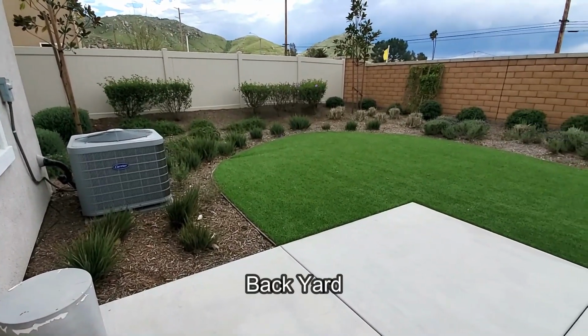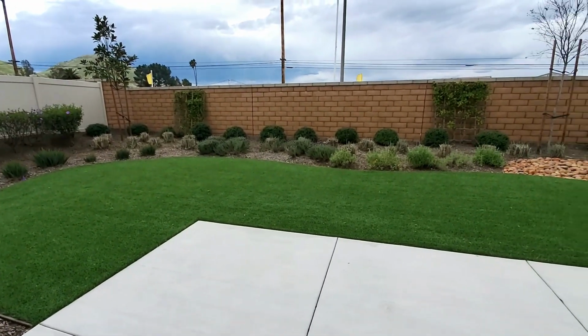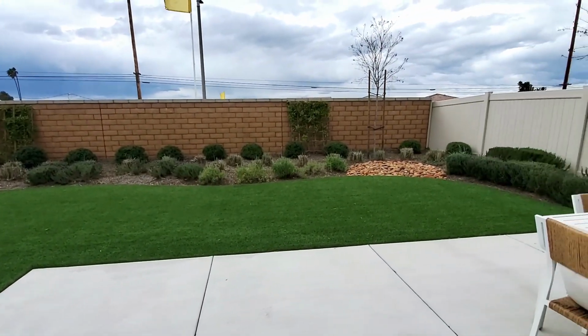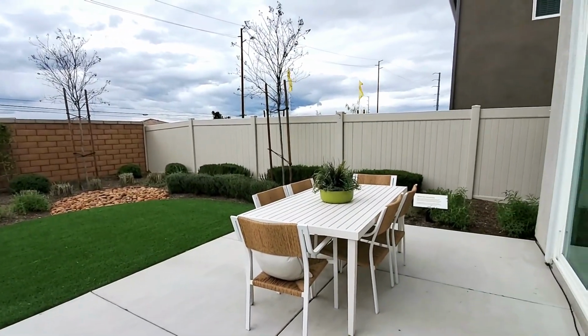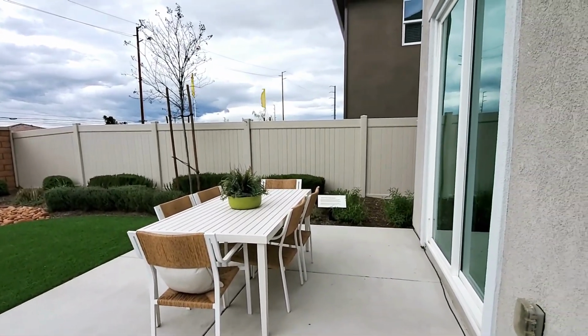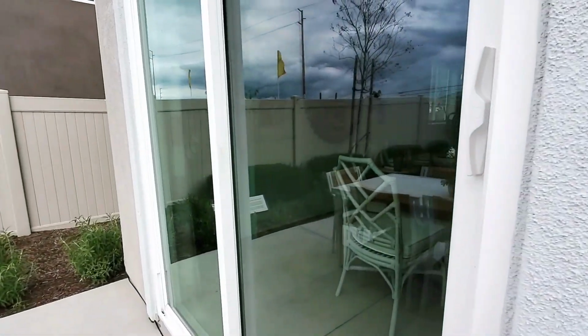Step into the backyard where a plethora of opportunities for leisure and enjoyment await, enabling you to fully embrace the splendor of Southern California's beautiful weather. Whether it's tending to a garden, diving into a good book, or simply basking in the warm sun, this space is perfect for indulging in moments of relaxation and rejuvenation.